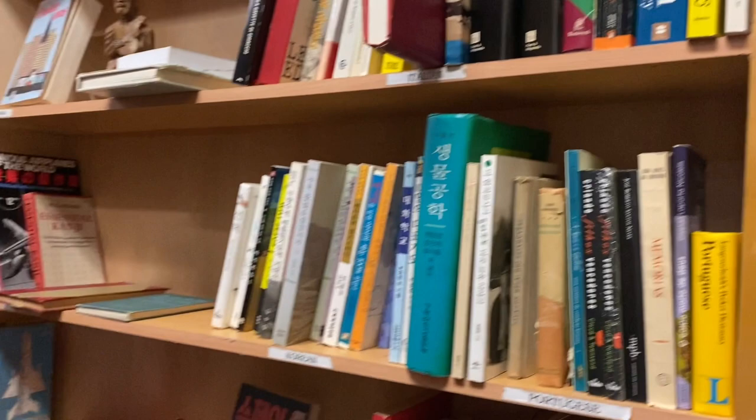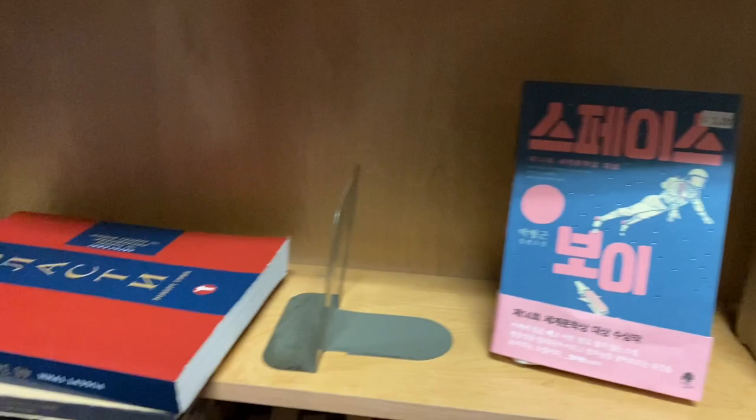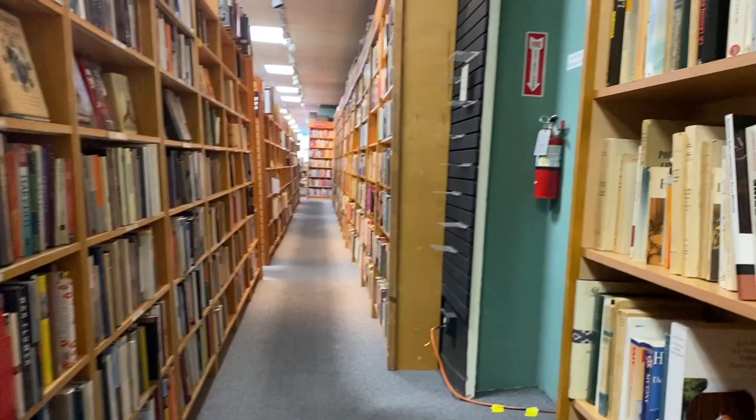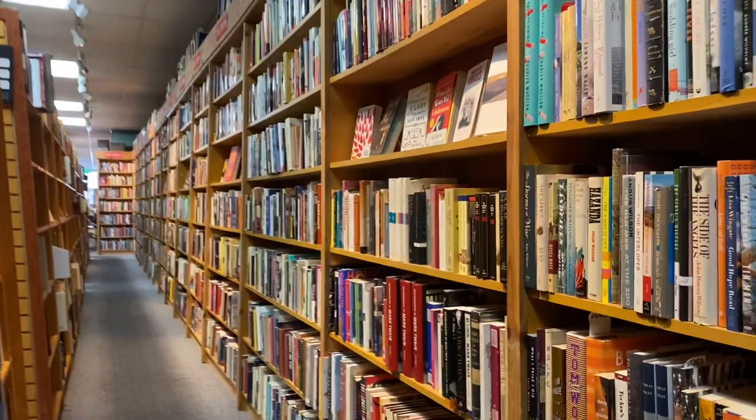But I did stumble upon a Korean section, which is really cool, but I am not advanced enough in my Korean language learning to be able to read novels. Maybe kids' books, maybe. And I would understand maybe half of the kids' book. But I thought it was funny, there were books on the floor here. There is a very stocked looking back room. And let's just say there are a lot of books here.